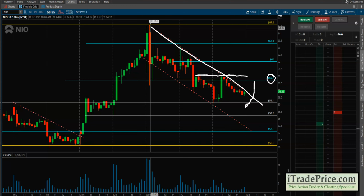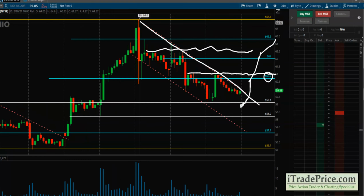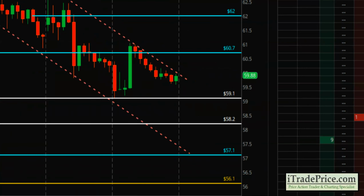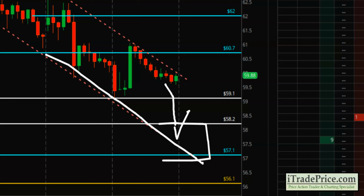Don't really have a whole lot of resistance here, so it can easily move towards 62 and then just get choppy right around here and slowly move towards 63.3. If it breaks down, I would look for, let me erase this a little bit, a breakdown from this level towards, say, 58.2, or even if it goes down there, this channel's bottom trend line can provide support, and this can be a good buy the dip area. If it comes down to that level, I will certainly be buying.